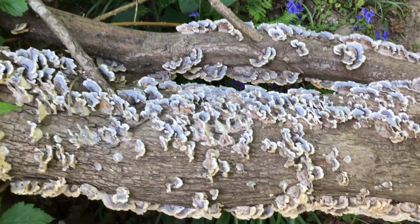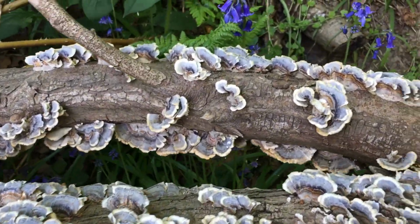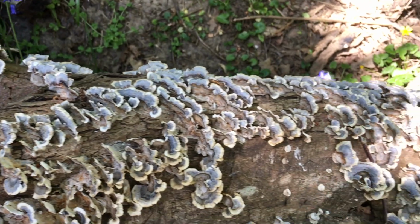This is brown bracket fungus living on a dead beech tree. Its function is to break down the wood, completing the cycle between plants and soil.